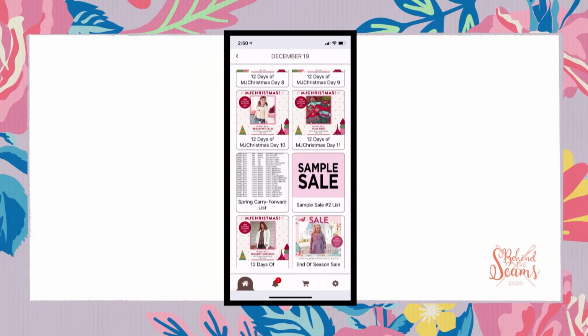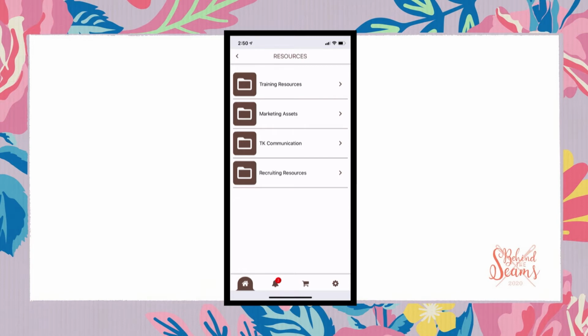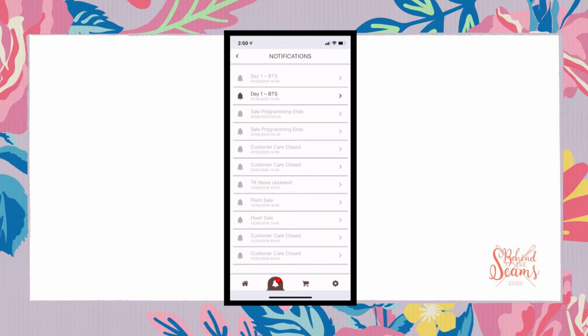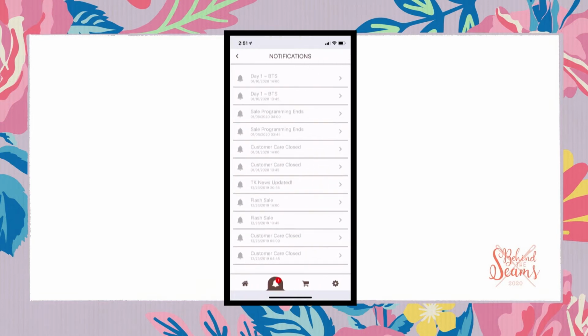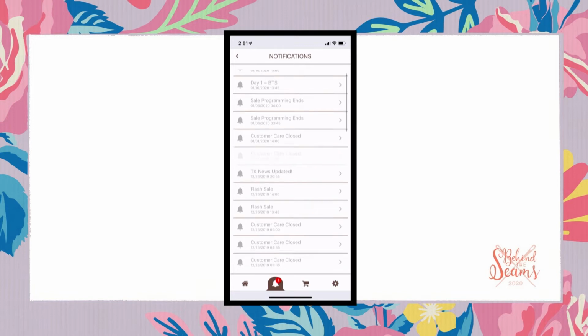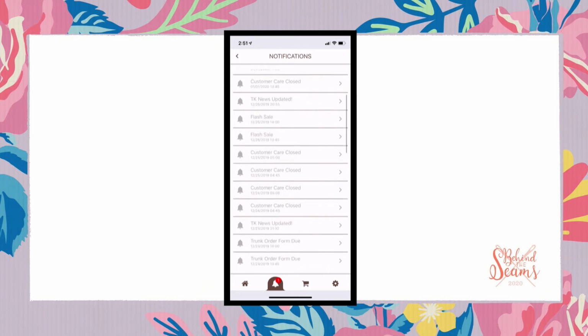Now, how do you know if you've gotten something new added to this? Well, down at the bottom corner, do you see the little bell that's got the 2 next to it? In the bottom left-hand corner there? That is your notifications. Notifications will tell you when you've had new content added to the app. Here, it's telling us it's day 1 of behind the scenes. If you look back at the ones that are kind of grayed out there, you can see that that was where programming ended for GLT, or the flash sale ended, or TK News was updated and sent out, customer care close dates. This is where we're going to publish any information that we need to send to you.